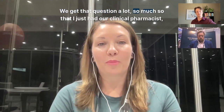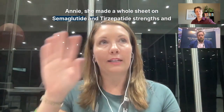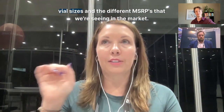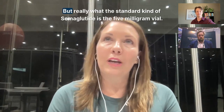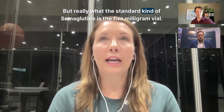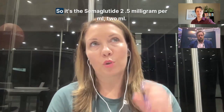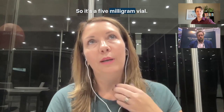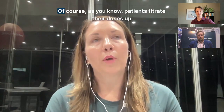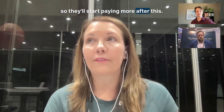Yeah. What is the typical retail that you're seeing selling these to patients? Retail price? Good question. We get that question a lot, so much so that I just had our clinical pharmacist, Annie, make a whole sheet on semaglutide and tirzepatide strengths and vial sizes and the different MSRPs that we're seeing in the market. But really the standard semaglutide is the 5 milligram vial. So it's the semaglutide 2.5 milligram per ml, 2 ml. So it's a 5 milligram vial. Of course, as you know, patients titrate their doses up, so they'll start paying more after this.